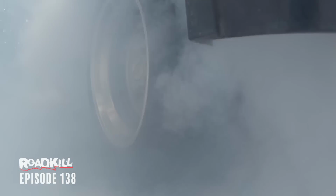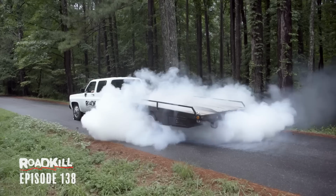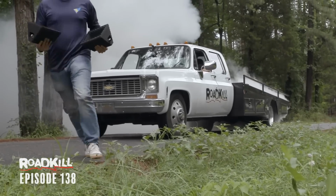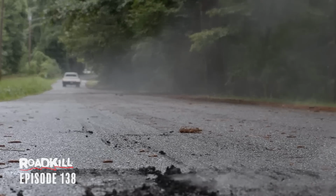Now it's doing it. Okay, we need to leave. That was the thing under the hood again. We need to go. Peace out. We're going to fix this up the street. There's something going on with the line lock for sure. I think it's bleeding through the proportioning valve and back feeding or something.